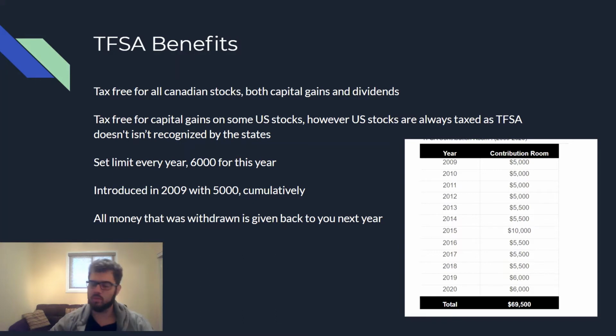If you did all that, you'd have to wait until next year to put in more money, but you can withdraw it anytime during the year. It's not a good idea to treat it like a savings account. It's not a good idea to treat it like a checking account. It's a good idea to treat a TFSA as an investment account, okay?